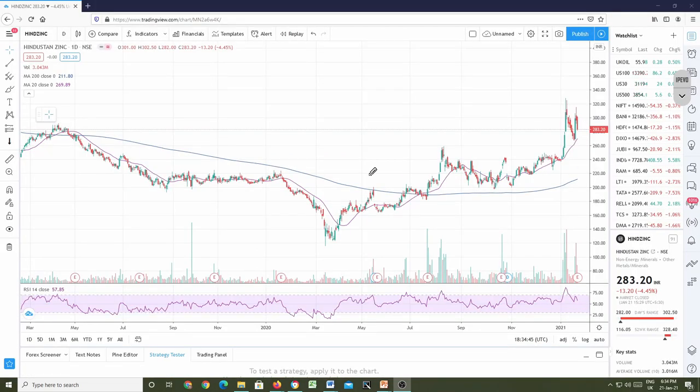Friends, this is Hindustan Zinc's chart pattern. It has given a nice breakout recently above this 260 level and is trading at 283. Today it is down by 4.45%, and I am expecting the target price for this stock is around 340 as a first target and 360. Advice is to enter close to this low level and keep your stop loss below the 260 range and ride as it rises.